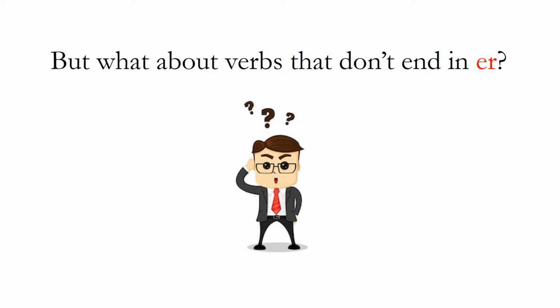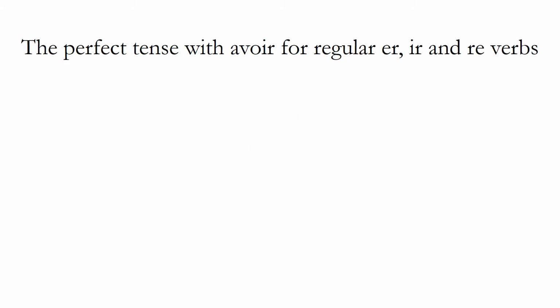Those perfect tense phrases all came from verbs that ended in an er, so acheter, to buy, or admirer, to admire, or visiter, to visit. But what about verbs that don't end in er? How do we form those in the perfect tense?